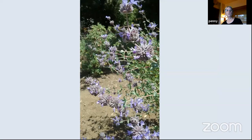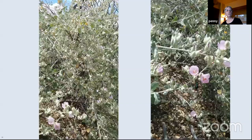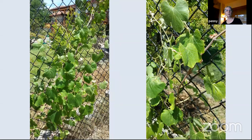And this is a sage, I'm not sure what it was. It was labeled black sage, but people have told me that it's not black sage, but it's very nice. And this Salvia apiana. And some more elegant clarkia here. And Salvia apiana. And this is Jones's mallow. Very soft, graceful plant, little pale pinkish lavender flowers. And these are some California grape. Trying to get started on the fence. And that's it.